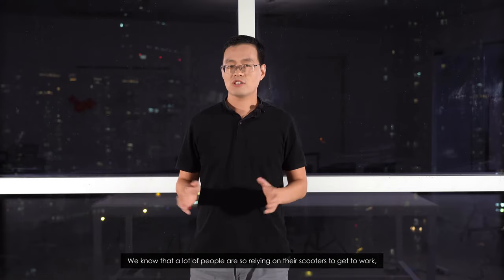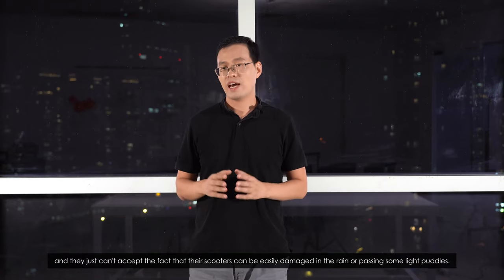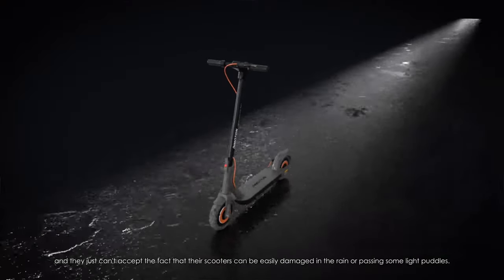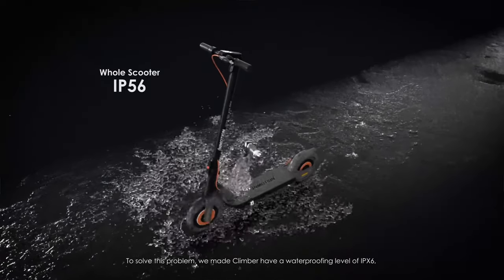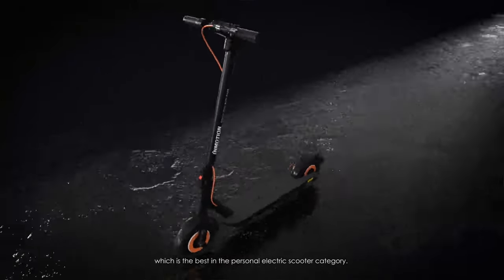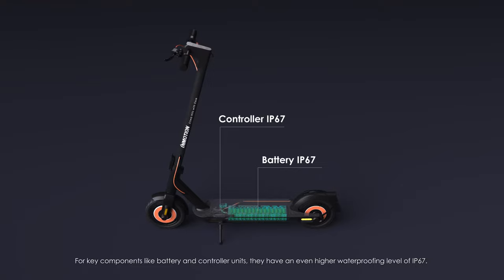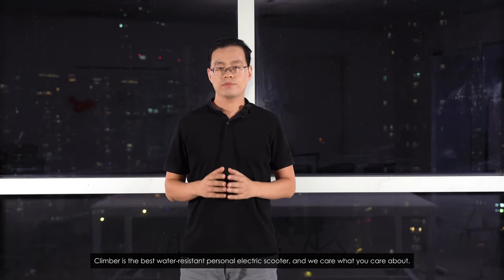We know that a lot of people are so reliant on their scooters, and they just can't accept the fact that their scooters can be easily damaged in the rain or passing some light puddles. To solve this problem, we make Climber have a waterproof level of IPX6, which is the best in the personal electric scooter category. For key components like battery and control unit, they have an even higher waterproofing level of IP67. Climber is the best water-resistant personal electric scooter, and we care about what you care about.